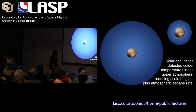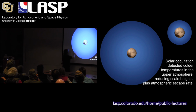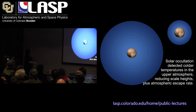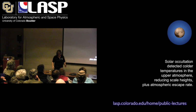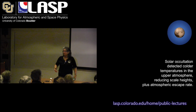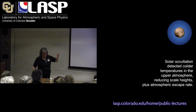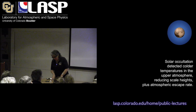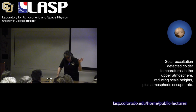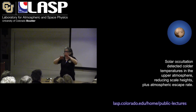Okay, so as I said, we were actually expecting a very extended atmosphere like this. In fact, because the outer layers of the atmosphere are a lot colder, and we observe this with the radio and the UV occultations, you end up with a much smaller atmosphere, much more like this. So why? What is it in the outer atmosphere that is cooling it off? Well, it turns out that around the time of the flyby, a group of astronomers in Paris used a telescope down in Chile called ALMA, in the millimeter part of the spectrum, to look at Pluto and saw some stuff.